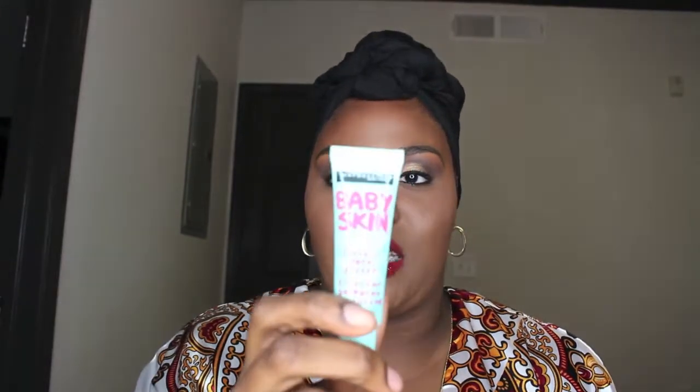The other primer that I've also used is Baby Skin. It's by Maybelline, and Baby Skin is really good, especially if you have a clear day and you're trying to wear something light and you don't want a lot of makeup on. You'll put Baby Skin on and then put your foundation on, and it just gives a quick barrier in between your skin and the makeup. Now with Baby Skin, it does some smoothing out and blurring, but it's not extremely great, but it's very inexpensive, less than $5.